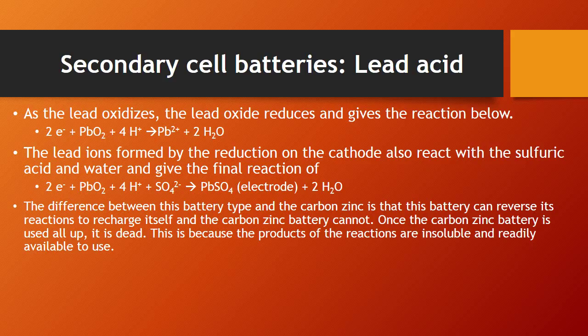Once the car is turned on, the fuel power keeps the car moving and the battery does the other minor jobs. When the car is turned off, all of the reactions reverse themselves and recharge the battery. In this way, the primary and secondary batteries are different. The primary batteries cannot reverse their reactions because they have no insoluble products, and secondary batteries do.